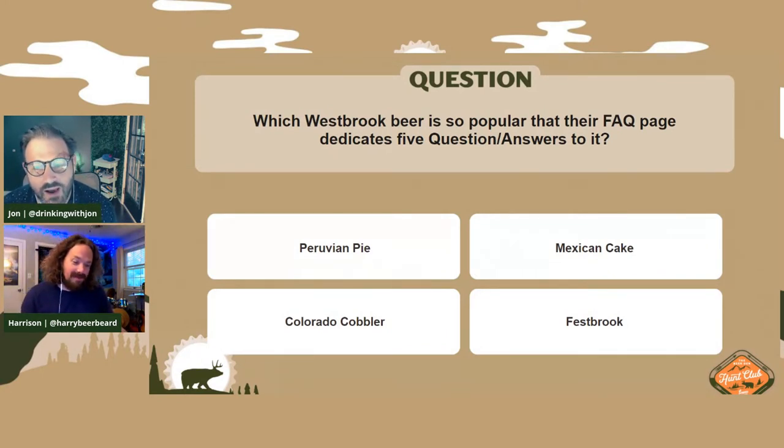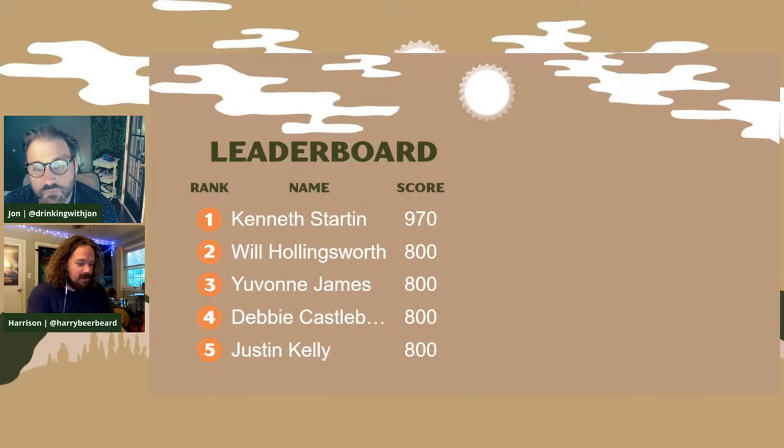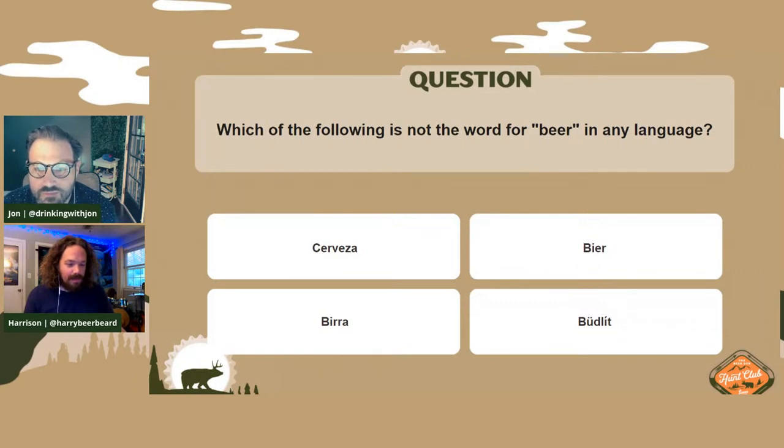Oh, wow. I think I may know this one. We did a podcast about Westbrook, and we were researching their website, so I know this one. Exactly. Likewise. And so do most of you. Most. Yeah. Although Festbrook, good guess. I mean, Oktoberfest can get crazy, so not surprising there. But Kenneth, powering through. Look out. He's separating himself from the pack right now. He's got almost a 200-point advantage. Holy cow. Kenneth in the zone.